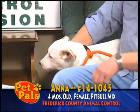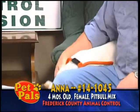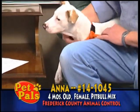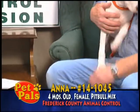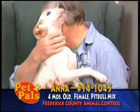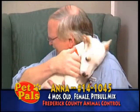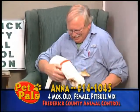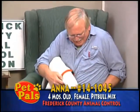And oh yeah, Randy's just saying for her young age, she's very good on the leash. She handled walking through doorways and hallways very well. When she got in here, she was a little worried about the slippery floor, and she did great. So Anna is going to make someone a great training prospect, because she's very interested in people and food, which makes it easy to work with her.